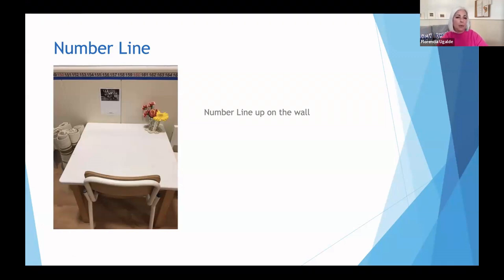It's not up anymore, but I saw a difference, and many children were probably asking sometimes, what comes after 50? What comes after 51? And I would say, go see on the line. And they would see, and then eventually they were able to do this by themselves. This is very important for them to do skip counting of the chains.